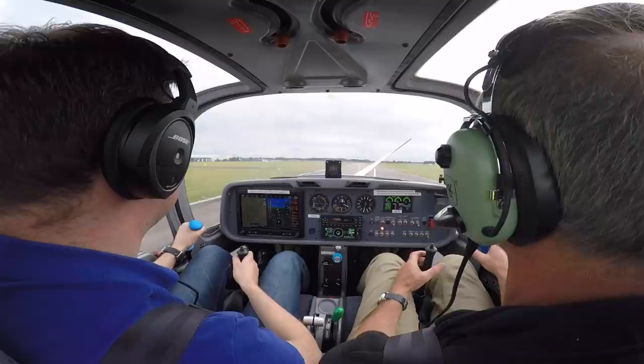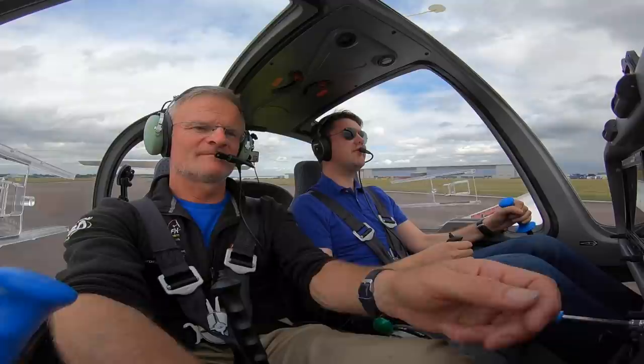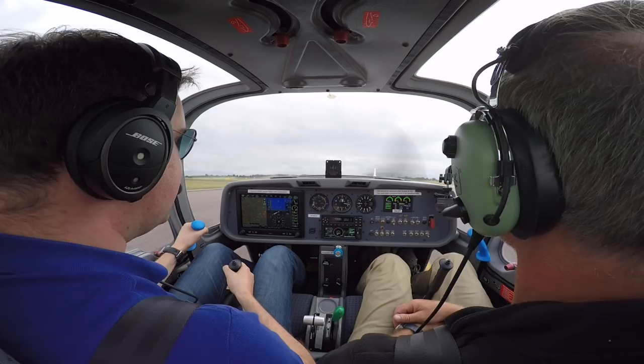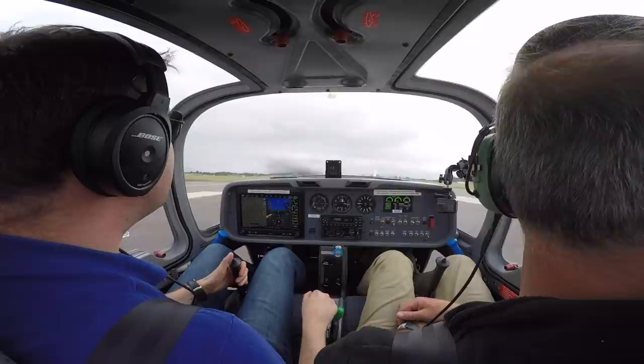Traffic off the mouth, we'll be going around. Keep it coming down, keep it coming down. That's lovely. Yeah, slightly high. Just judging the height, isn't it? So the blades are going back to fine pitch. Copy. Start the engine, both fuel pumps are on. Common traffic is Golf Oscar Victor Mike Charlie is now left base to land.